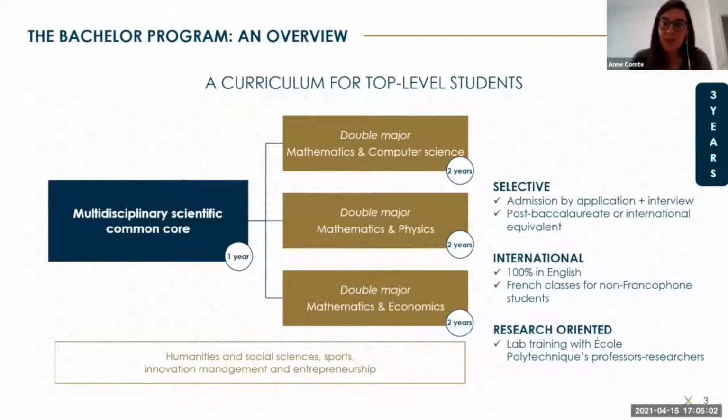So the Bachelor program is a 3-year program entirely taught in English. The first year is a scientific common core for all students. So our students join us from different high schools, and then they can take the different courses we offer, and then they choose a double major. They have the choice between math and computer science, math and physics, or math and economics. And they take those, so they have a selection of courses during year 2 and year 3 of the program.